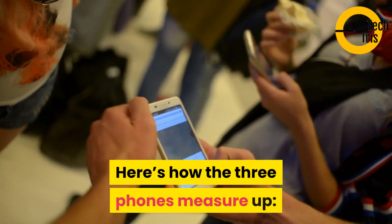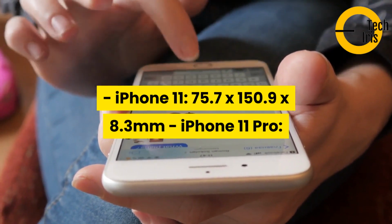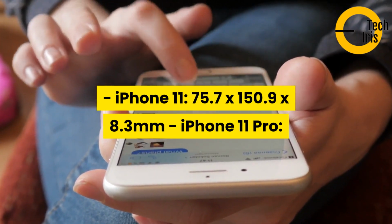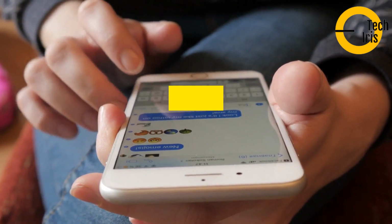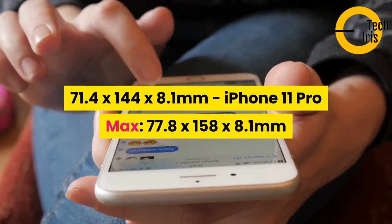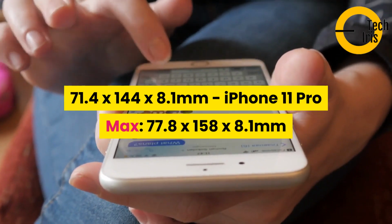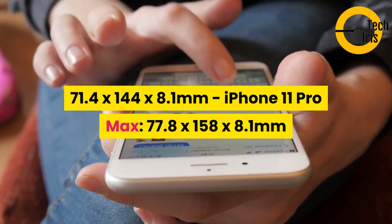Here's how the three phones measure up. iPhone 11, 75.7 by 150.9 by 8.3 mm. iPhone 11 Pro, 71.4 by 144 by 8.1 mm. iPhone 11 Pro Max, 77.8 by 158 by 8.1 mm.